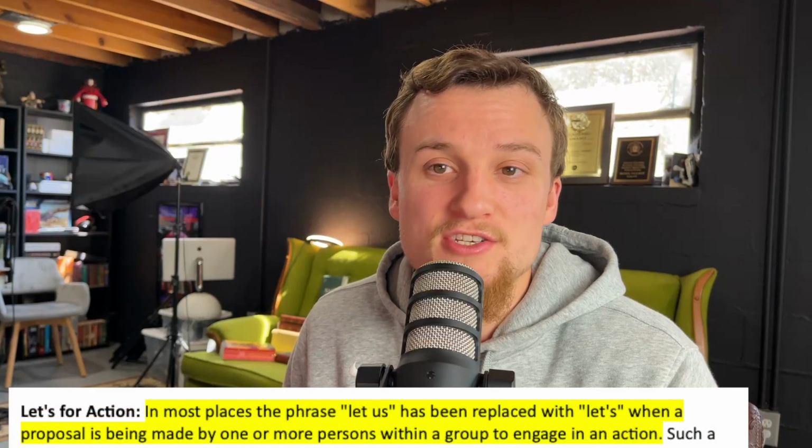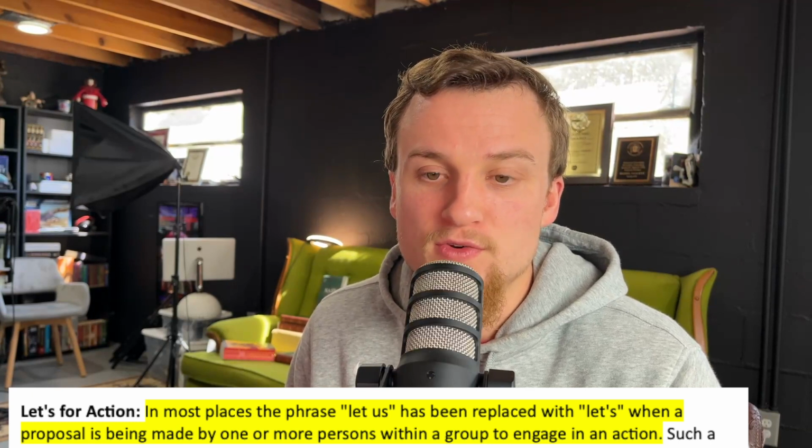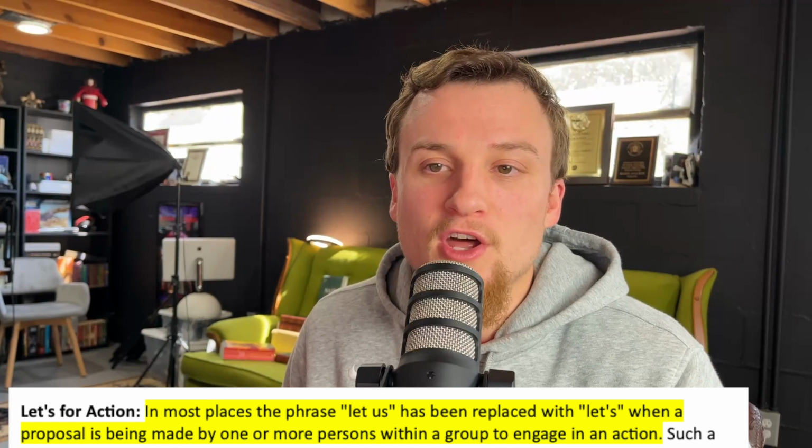It says here they change, instead of "let us," they change it to "let's" when a proposal is being made by one or more persons within a group to engage in an action. A lot of these I think just make it more readable, more understandable. And then, of course, they're using the 20th edition of the Nestle-Aland text, and everything else is pretty normal stuff. So let's get into some of these differences.